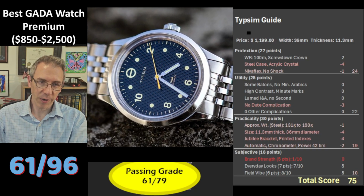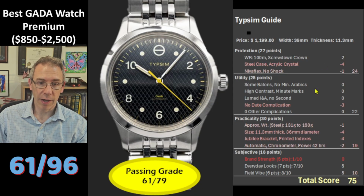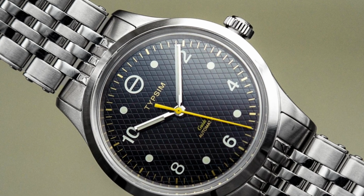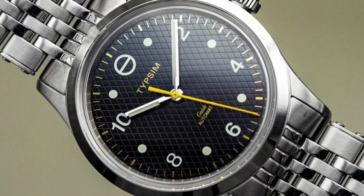You can wear a 34, you can wear a 36. I think that'll be okay. But does it capture the GADA aesthetic? I think it does. I think it hits both. It looks good every day. It looks good with a field vibe. I think they threaded the needle there.